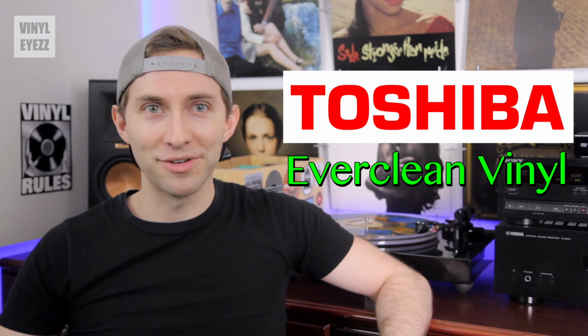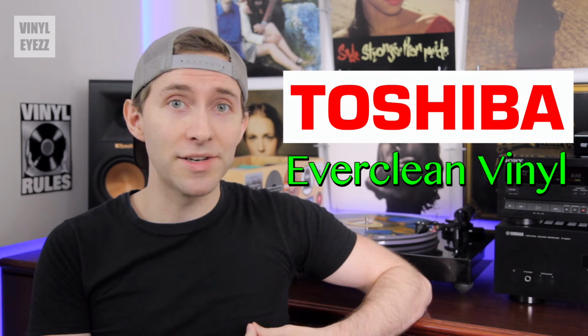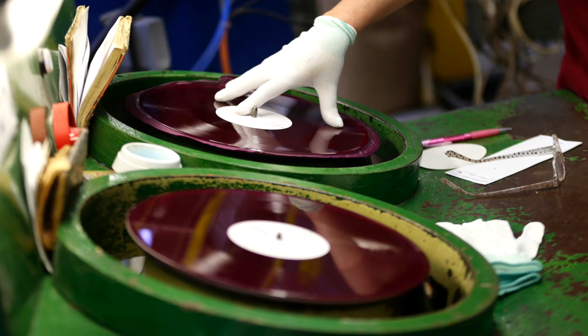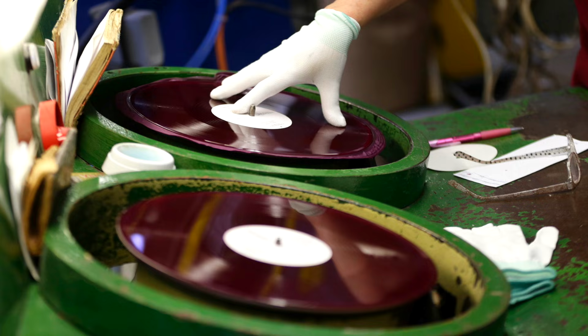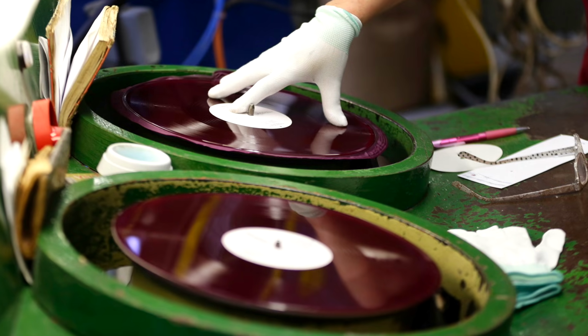Now, speaking of vinyl compounds, the Japanese company Toshiba also invented one of their own called Everclean vinyl, which was around from 1958 to 1974. This compound gave the records a deep red kind of crimson color and also helped them to resist static electricity.